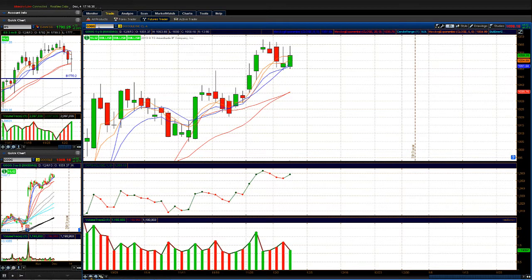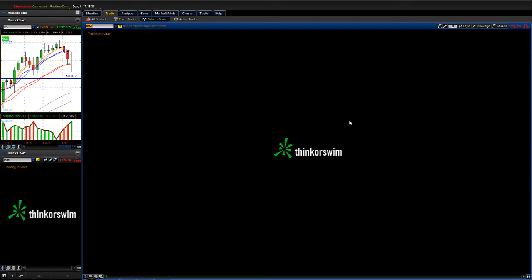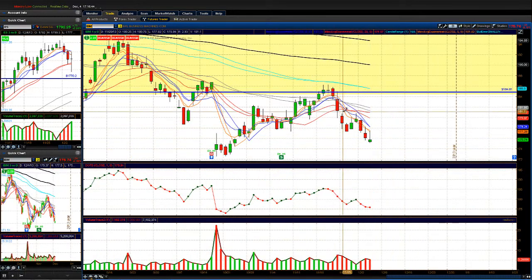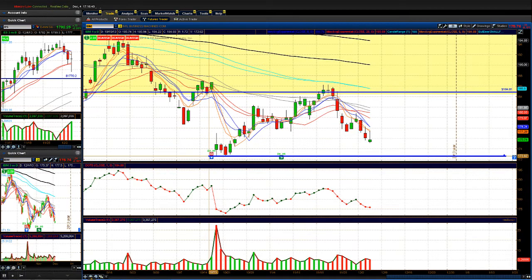All right, IBM, weak yesterday. Let's see what it did today. Down 34 cents today. All right, looks like they sold that rally that it had into that declining 5-day moving average. Looks like it wants to come back down to check these lows down here around 172.62.